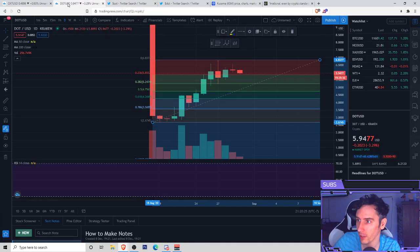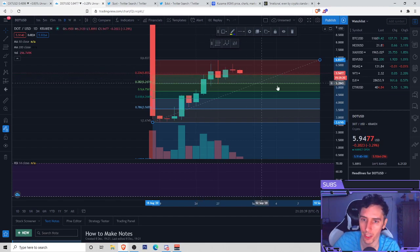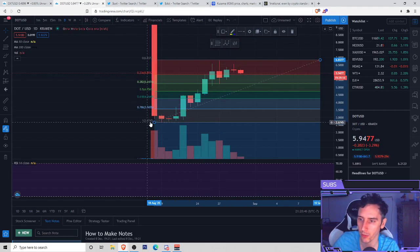So let's go ahead and move on to the next cryptocurrency here, Polkadot. Polkadot, we have set up a Fibonacci retracement here. Again, with this cryptocurrency, and when I say again, it's because I've talked a little bit about this in a previous video. I talked about Polkadot exclusively in that video too. If you guys want to check out that content, get a little bit more information on things, definitely feel free to check that out. So I decided to set up this Fibonacci retracement here.